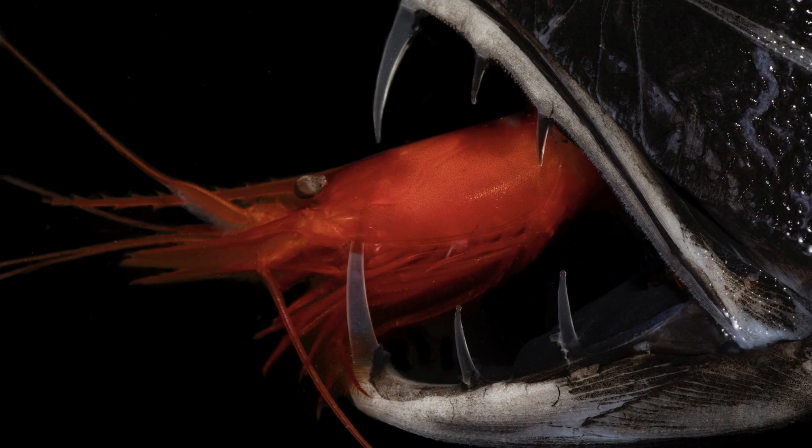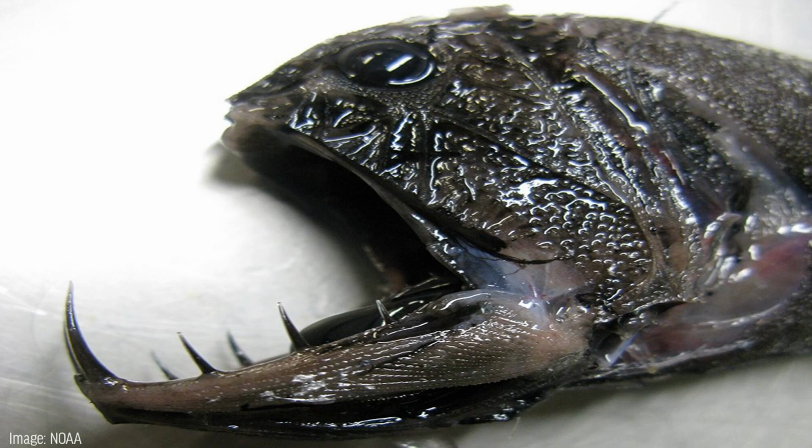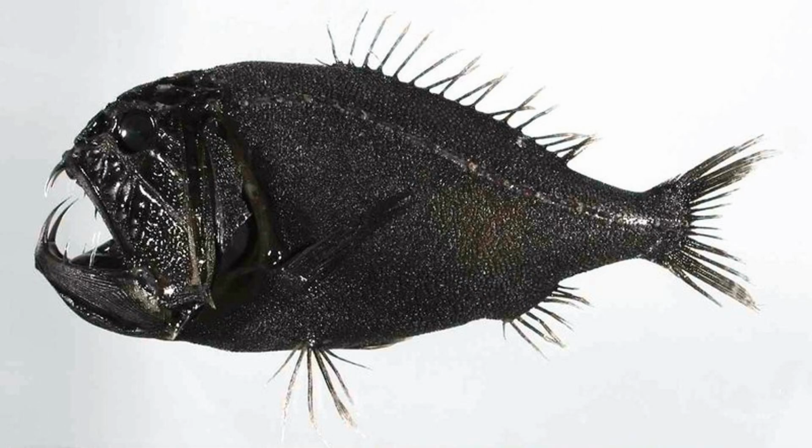The fangtooth is a ferocious predator, primarily known for its sharp, dagger-like teeth, which are used to catch prey. It hunts in the deepest parts of the ocean, using glowing spots under its chin, called photophores, to lure in prey. Once it spots its prey, the fangtooth quickly swims towards it, using its powerful tail to propel itself forward.